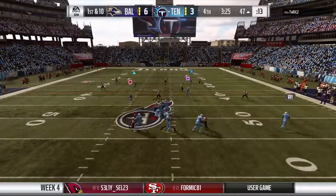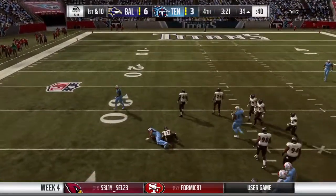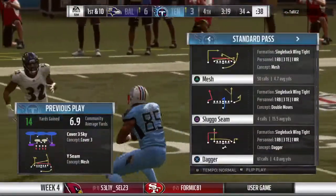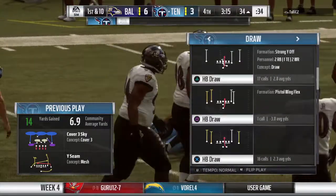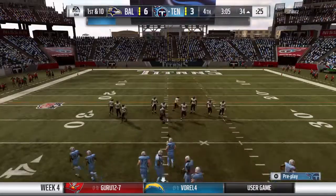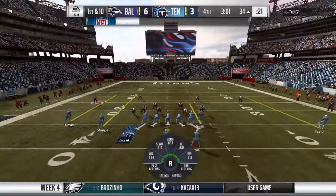Following the interception, here's Gabbard. It's caught. Michael Pearl. And he gets this inside the 35-yard line. The Titans get 14 yards there and move the chains as well. They gave up the completion there, but this is what zone defenses count on. Catching the ball and not much run after the catch. From the 34 now, here's 1st and 10.